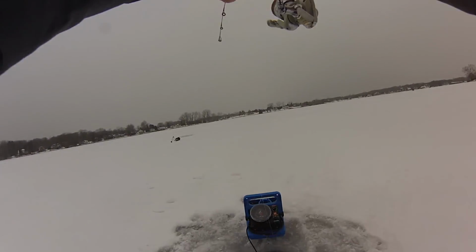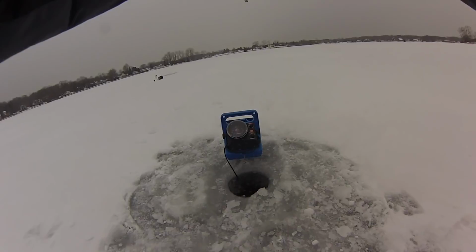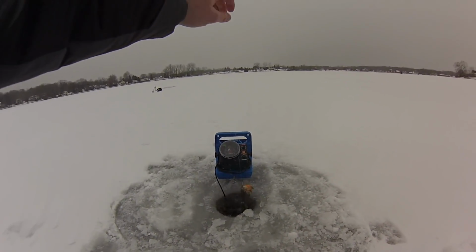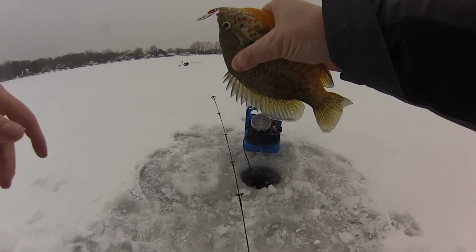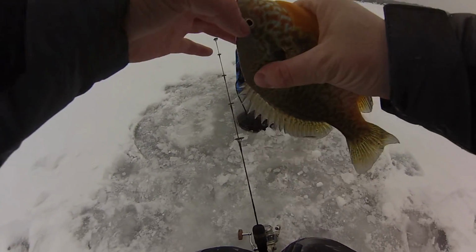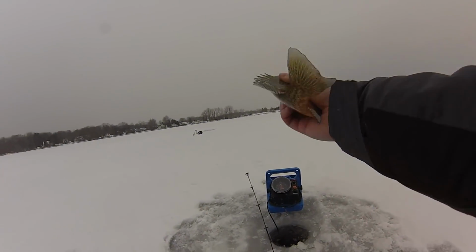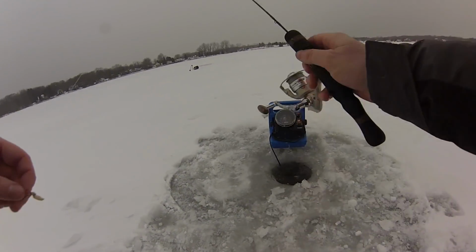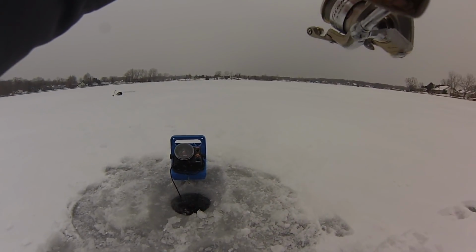And hello. There she is. And what are you, baby? Another big old pumpkin seed. Straight wrecking bluegill out here. Holy smokes. They were just coming up on it like freight trains. Like freight trains. I got another one down there too.